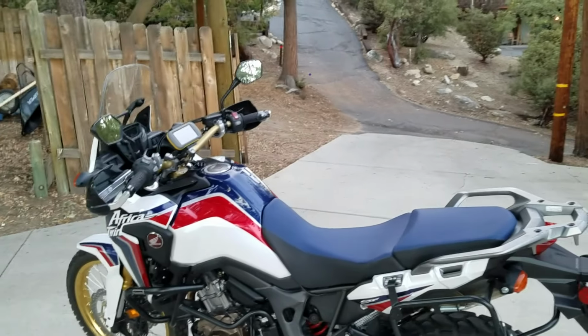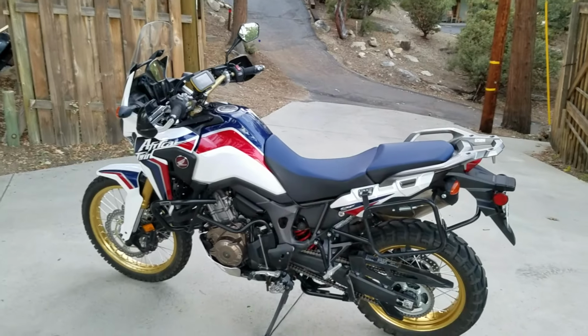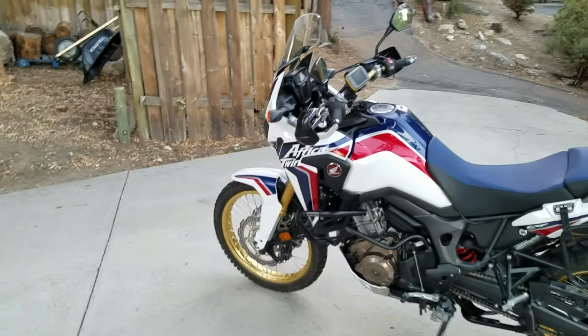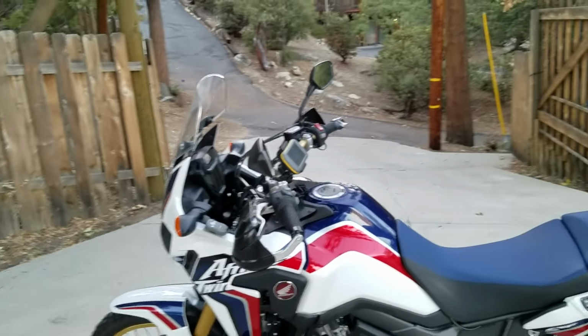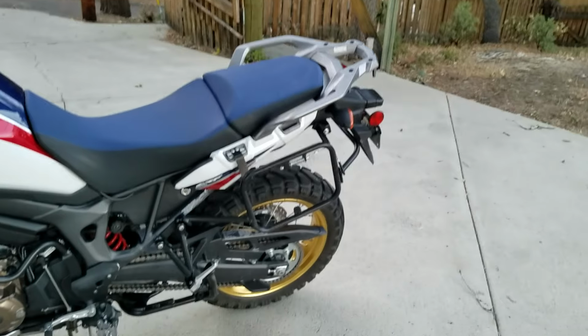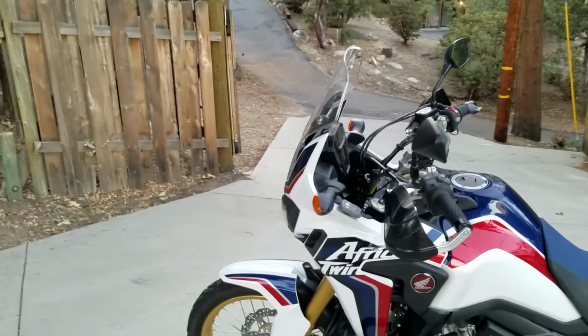ABS. People debate about ABS, but for me anyway, my opinion is ABS can be a real lifesaver, and I really don't want to have a bike without it, at least not a bike I'm going to ride on the street. The thing I like about the Africa Twin ABS is that when you disable it, it just disables ABS on the rear wheel. So you can lock your rear wheel, but it keeps the ABS on the front wheel.